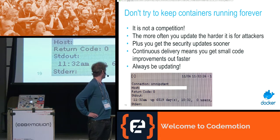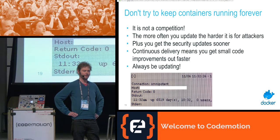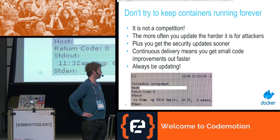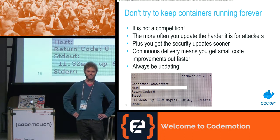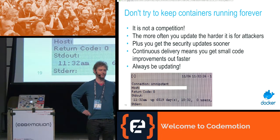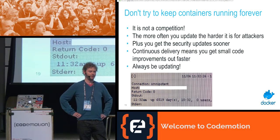That's a long time. Containers, you really shouldn't be trying to keep them up for as long as possible. You should be deploying new versions with updates. We have this kind of concept called reverse uptime, where you try and keep it as short as possible.